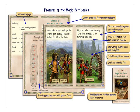Text on cream background for easier reading. Syllable split for the reader. A dyslexia-friendly font. And workbooks for further learning linked to the stories.